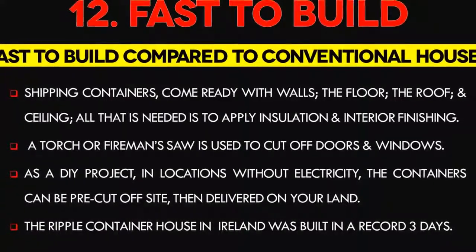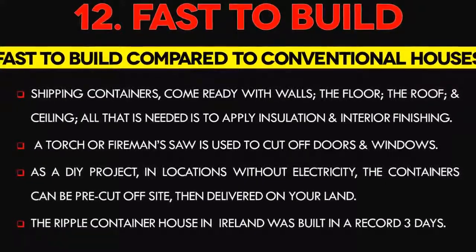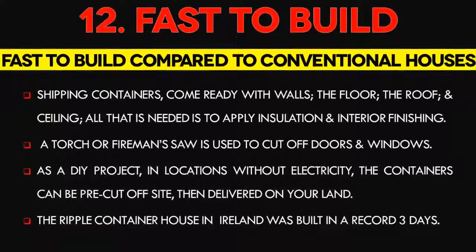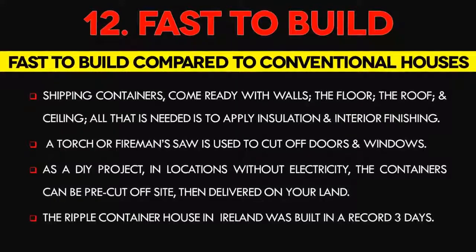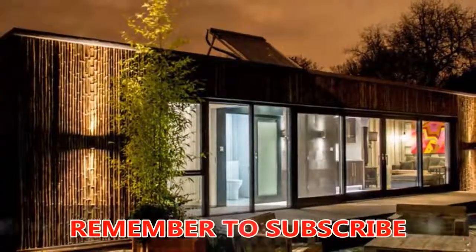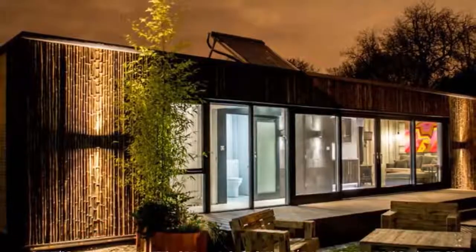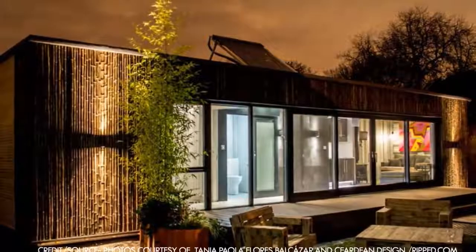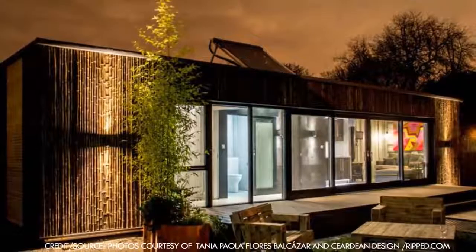A torch or fireman's saw is used to cut off sections for doors and windows. As a DIY project, in locations without electricity, the containers can be pre-cut off-site, then delivered on your land. On-site assembly is a quick process which can be completed within weeks. The Ripple Container House, Ireland's first fully compliant shipping container home, was built in a record 3 days, and was ready for display at the Irish Museum of Modern Art in Dublin.